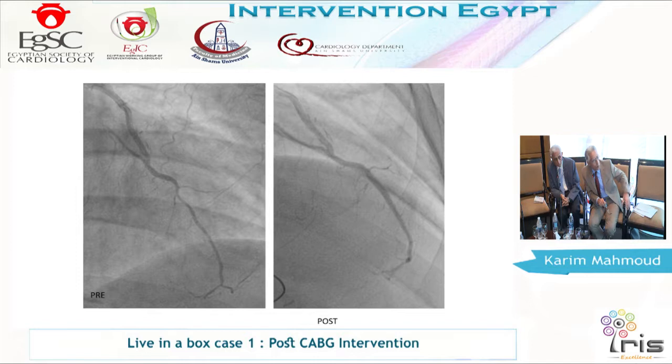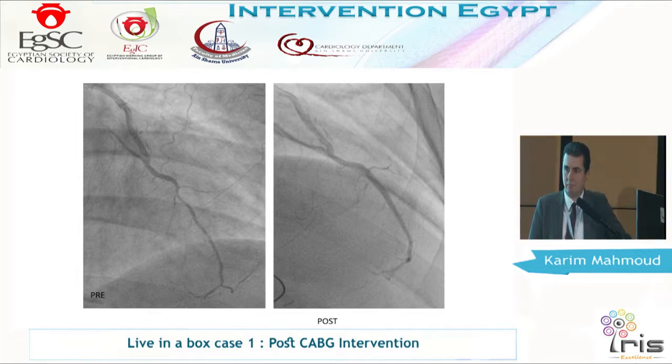When do you decide, from your point of view, that your case should be transferred to surgery, not doing PCI? This is a good one. So if we have these patients with an indication for revascularization, PCI is the preferred method for revascularization in this patient.